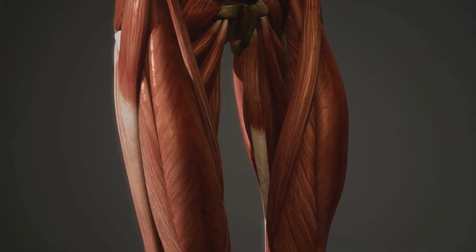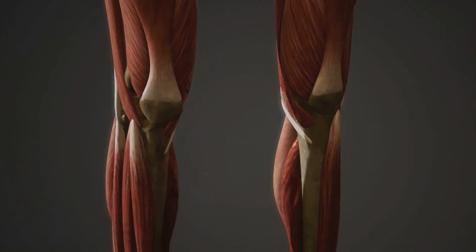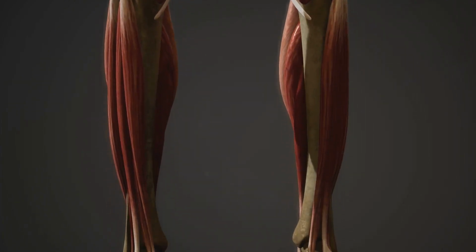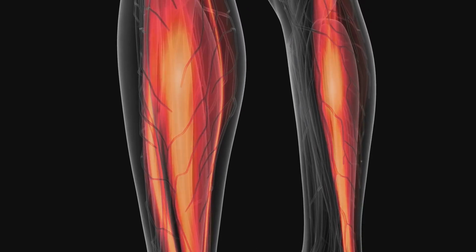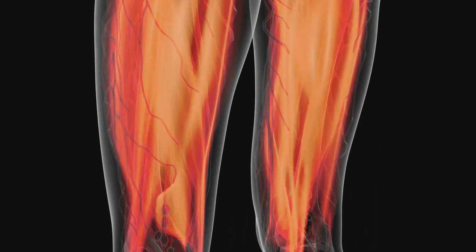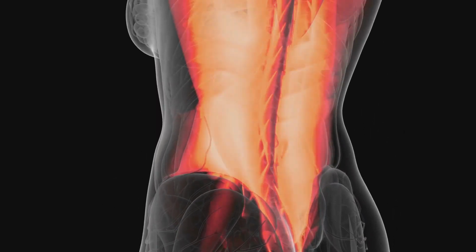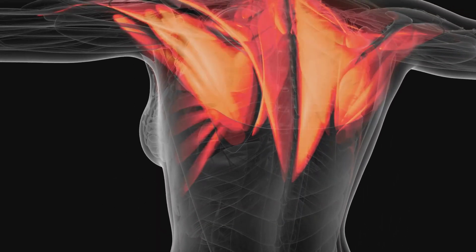Each muscle in our body is composed of thousands, sometimes millions, of small fibrous units called muscle fibers. These fibers are, in turn, made up of even smaller units called myofibrils. Within these myofibrils are the basic contractile units of a muscle, the sarcomeres. It's within these sarcomeres that the magic of muscle movement truly begins.